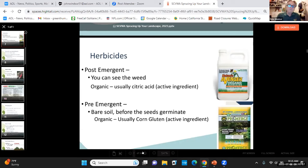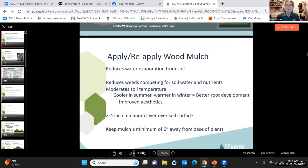Now, I do have to tell you, there's fewer and fewer preventers on the market each year. One that's still available out there is called Preen, P-R-E-E-N, and that's a pretty good one. There are some others that contain corn gluten, and they have a very limited range. The list of weeds they prevent will be much smaller than, say, Preen or any other preventer. But the corn gluten is natural.